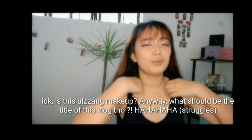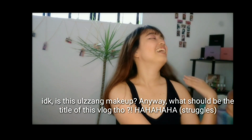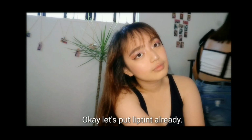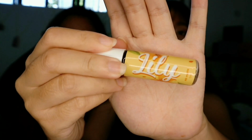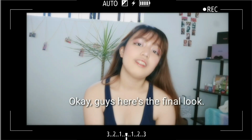Tama na yung bala, guys. Ito ko yan, makeup look. From Starbeautyproductsph, this shade Lily. Yeah. And next, lip gloss from Ever Milana. Are we done? So here. This, guys, is the final look.